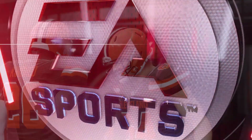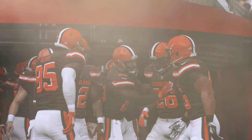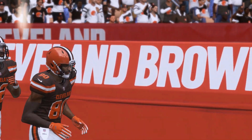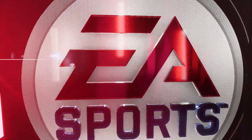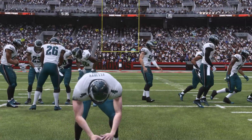We are just a stone's throw away from the Rock and Roll Hall of Fame as we get set for football at First Energy Stadium in Cleveland, Ohio. This was the scene a few minutes ago. The Dog Pound in full roar as their Browns emerge from their tunnel. They're ready to go as they get set to match up with the Philadelphia Eagles.